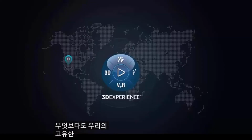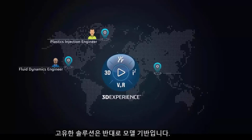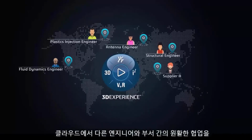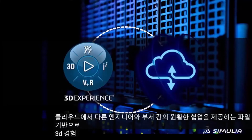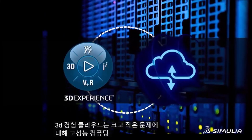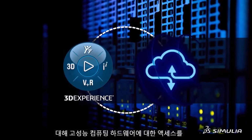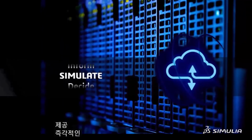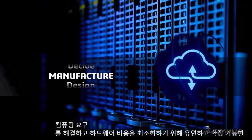Best of all, our unique solution is model-based as opposed to file-based, which provides seamless collaboration between other engineers and departments on the cloud. 3D Experience Cloud provides access to high-performance computing hardware for small and large problems. It provides a flexible and scalable solution for tackling immediate computing demands and for minimizing hardware costs.